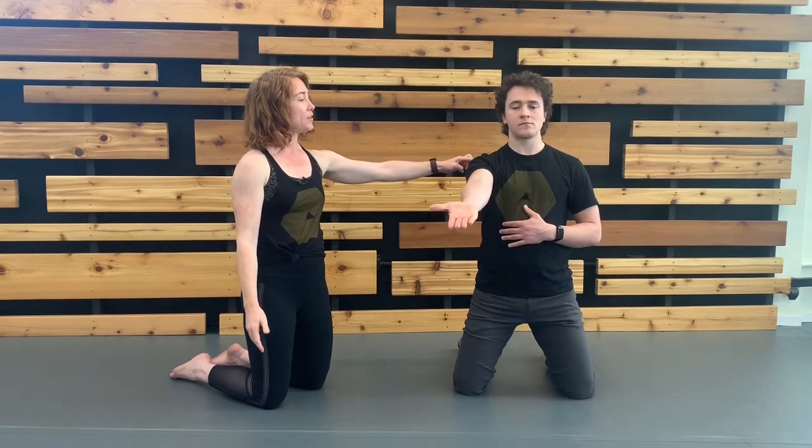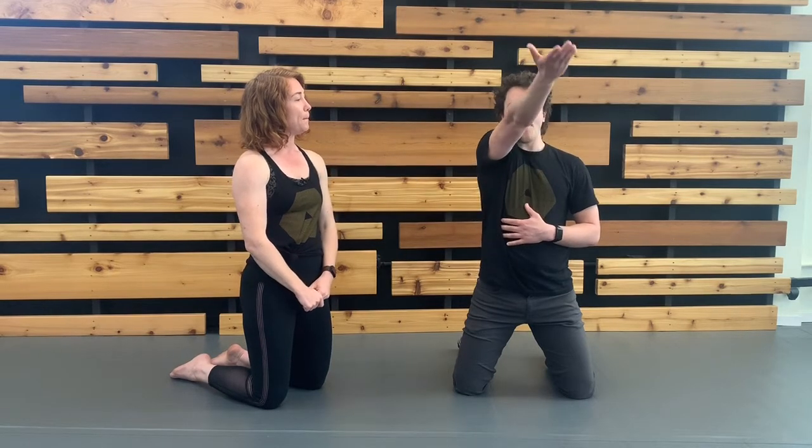So follow along with Will here. You can stand, you don't have to tall kneel. You're going to straighten one arm, and then you're going to start to draw a big circle with that shoulder, trying not to get anything else involved. Once you arrive at your hip, go ahead and go back the way you came. Beautiful.